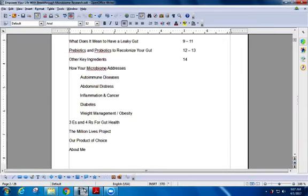And then we'll talk about the Million Lives Project and our product of choice. Our product of choice will all center on the Microbiome Purified Kit from Synergy Worldwide. And then there'll be About Me, and in this case, the generic one will be About Us, and then there'll be a generic statement in that, so that everyone will have the ability to tap into the generic version of this Microbiome Research ebook, that you can use as part of your overall marketing strategies.